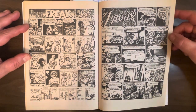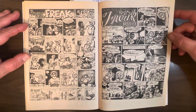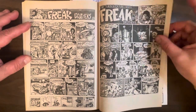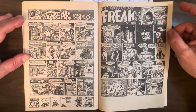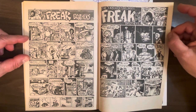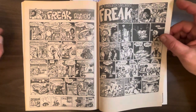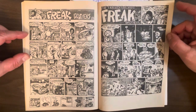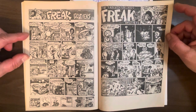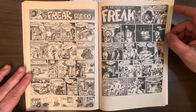More of their one-page reprint antics. So I guess a few of them are dated. I was incorrect, but just a handful. So they are definitely out of order, because I saw some that were 69, some that were 70, and then back to 69. So it's kind of hard to track. But it does seem like the later ones are just definitely more detailed.